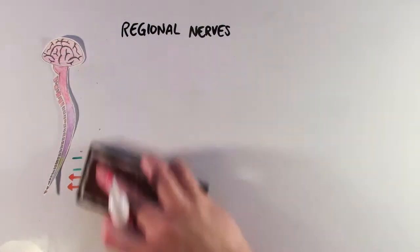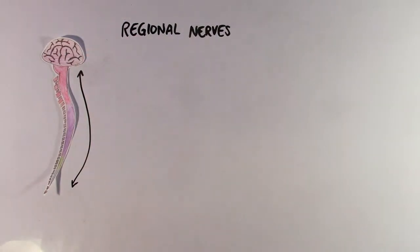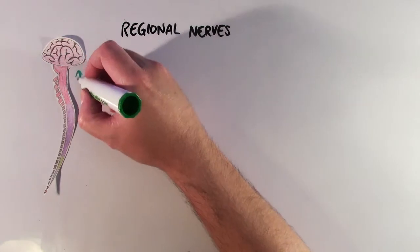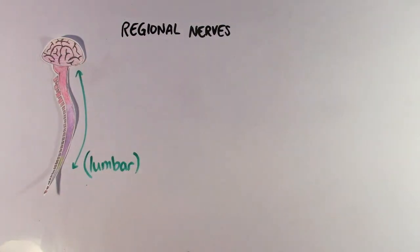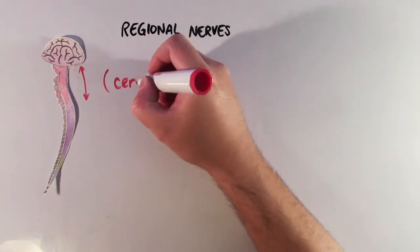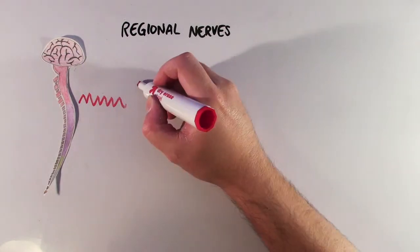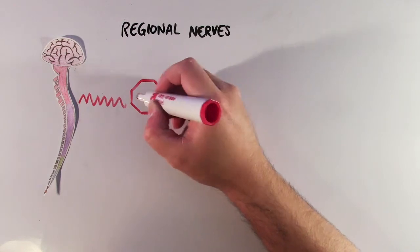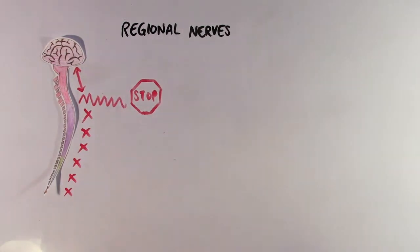How do all of these work together? The spinal cord carries messages to and from the brain. So if your brain wants to tell your legs to move, it sends a message to the lumbar area, where the nerves control the legs. Similarly, if you want to grab something, it sends a message to the cervical area, and so on. When the spinal cord is injured, the messages either get stopped or interrupted at the location of the injury, affecting all the nerves below it.